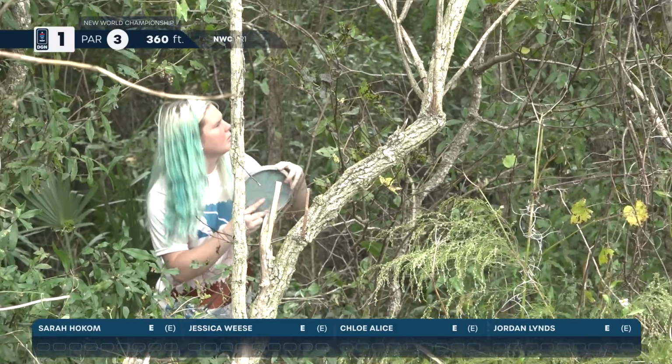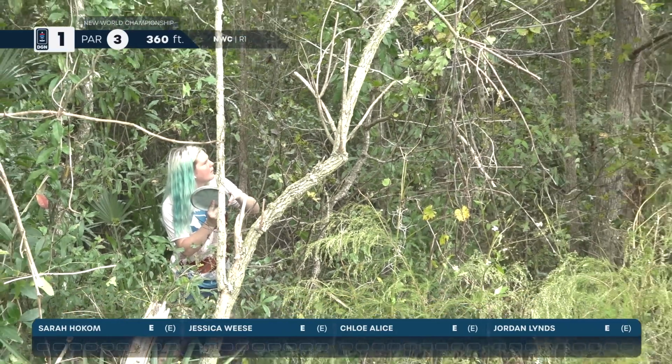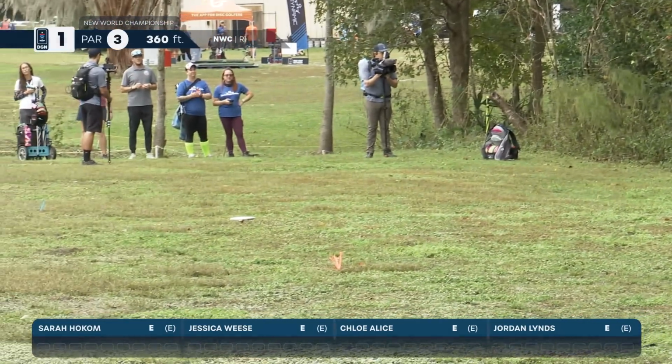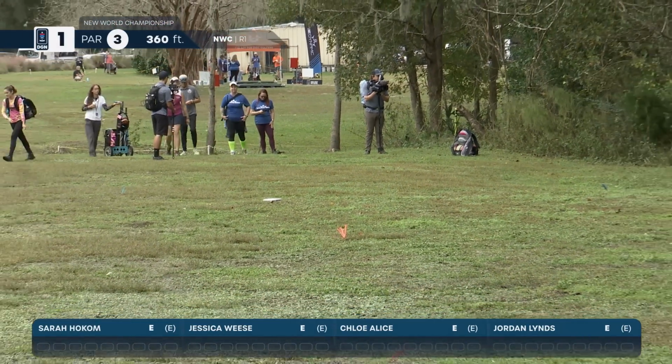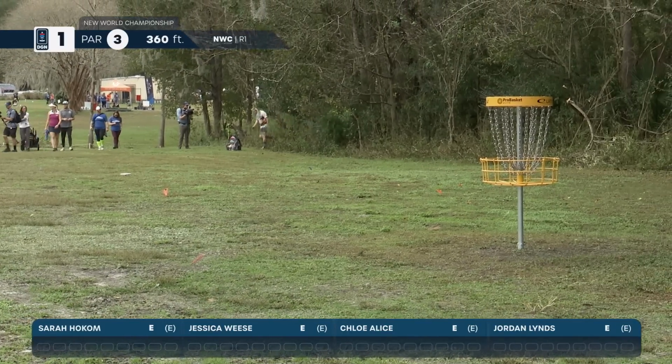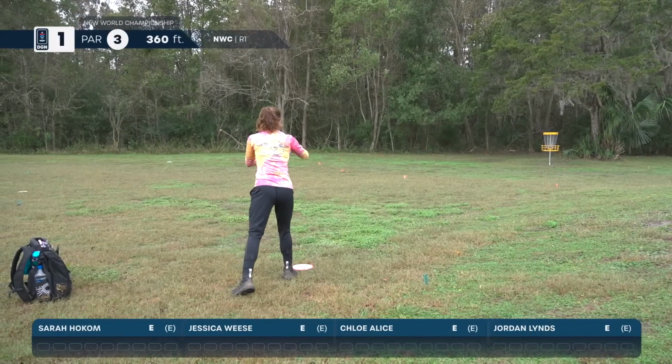There's Chloe over there on the edge of Narnia. Yeah, it's definitely rough out here in the rough on this course. And she didn't really have an option to go to the basket, just sort of pitch it out best she could.